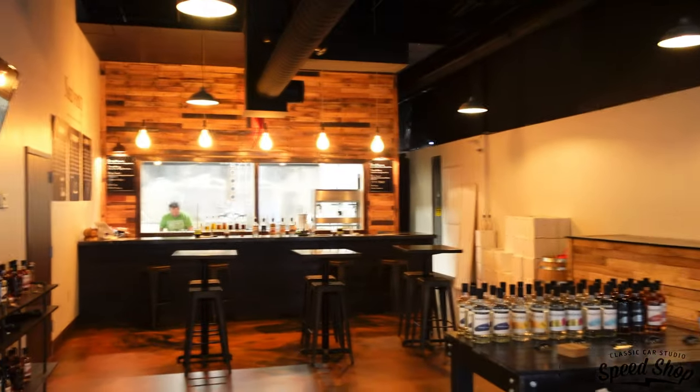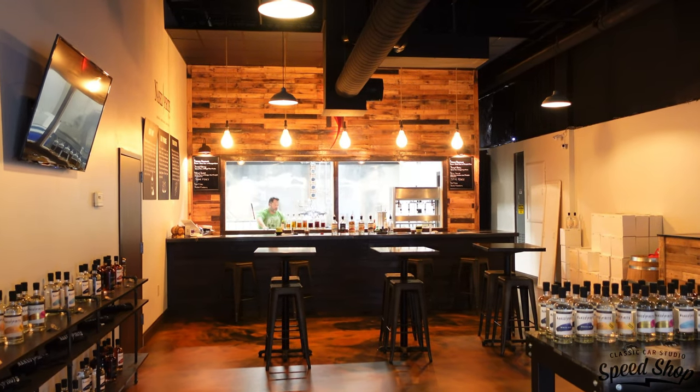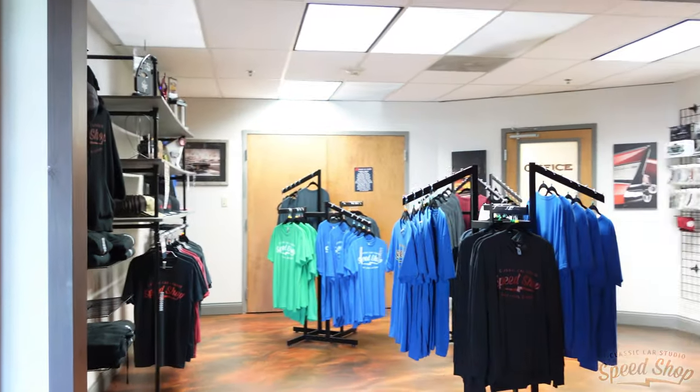Our gift shop is in here. And the distillery is back there. There's Brandon making rum in the corner. Hey, you wave. Thank you. Brandon's just back there making some rum products. Again, the distillery and the gift shop.